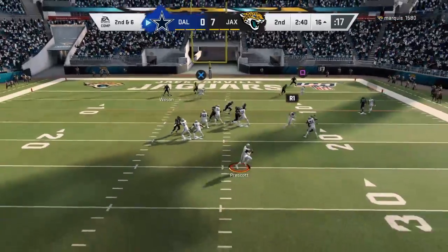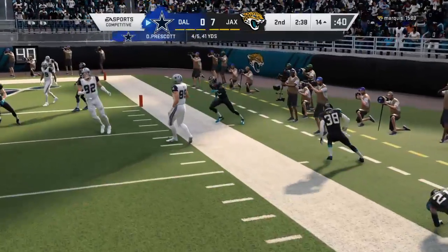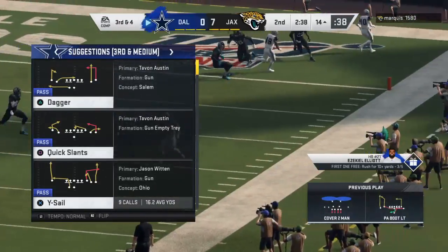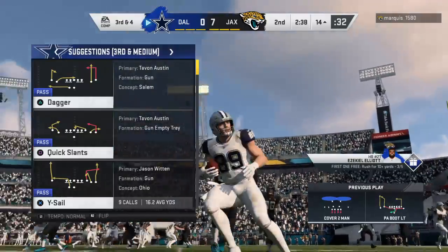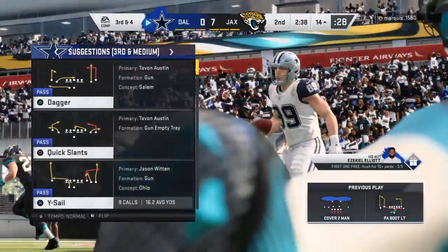Off play action to Elliott. Here's Prescott. This to Jarwin. That throw good for only a couple. It brings up third down. And, partner, I think that was a great example that not all tight ends are created equal. Because everything was right. Got the completion, but he's not one of the more dynamic guys in the league. So even though he caught it, couldn't turn it into much more.